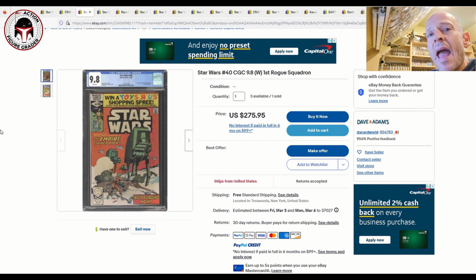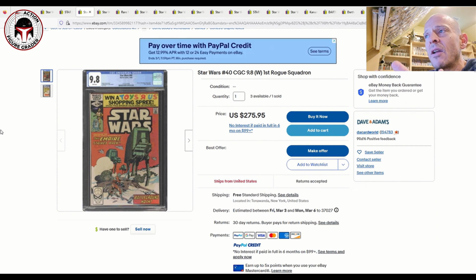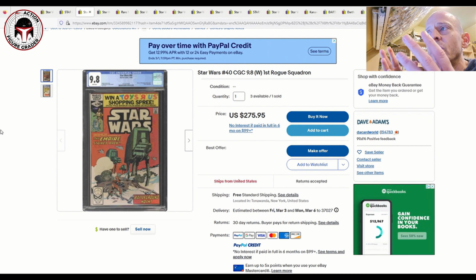This seller had 4 available. One of them did just sell recently for $275.95 free shipping. And the price points range on the low end for a CGC 9.8 with white pages to $225. This is towards the upper end of the price range. And again, this seller has 3 still available in a CGC 9.8, and it's also make an offer. I think if you can pick that up for between $225 and $250, you're doing pretty well on that one. Free shipping again on that one.